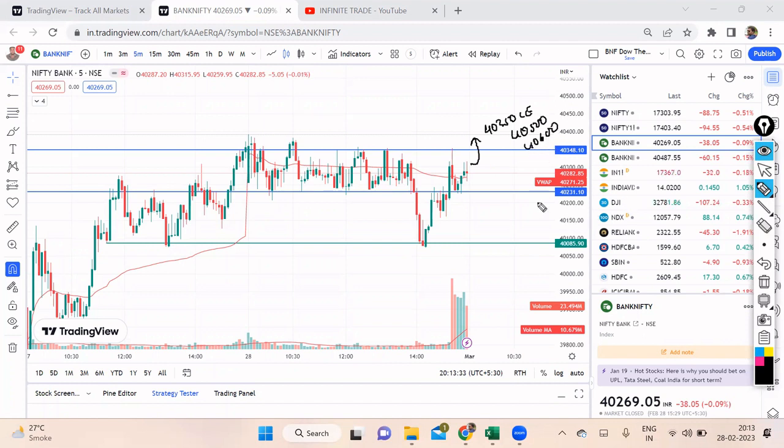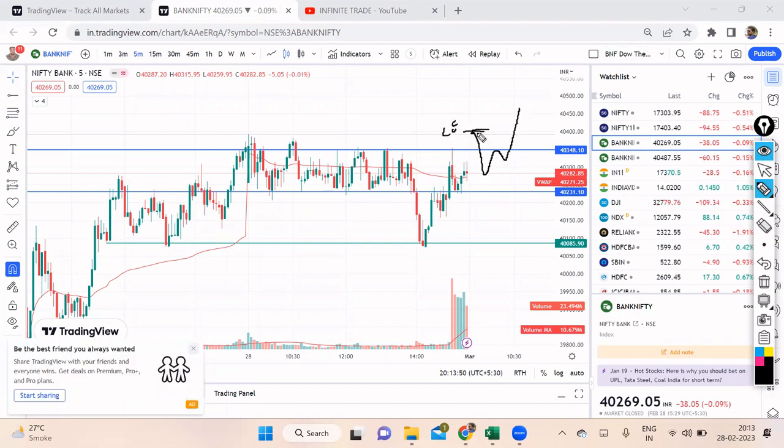What if we open with a gap up? If it's a small gap up, say it is opening around 40,400, and we give a dip here, and if we cross this high, then only we'll go for a call. Then we can go for a target of 40,600 to 40,800 also. We could see some short covering if it breaks the day high. This is one of the scenarios.